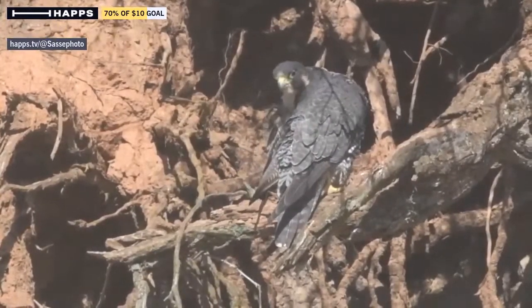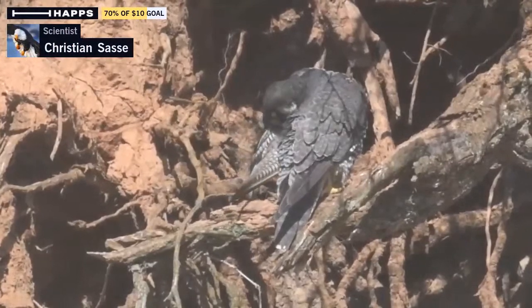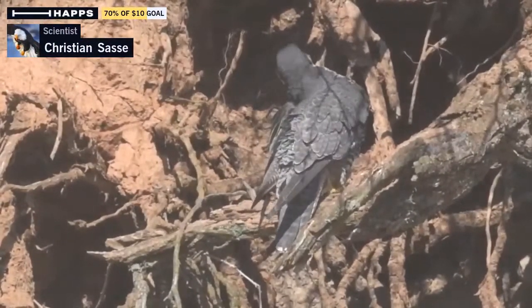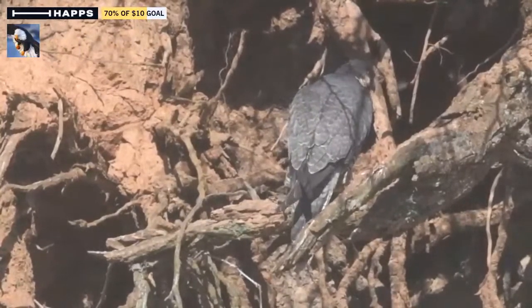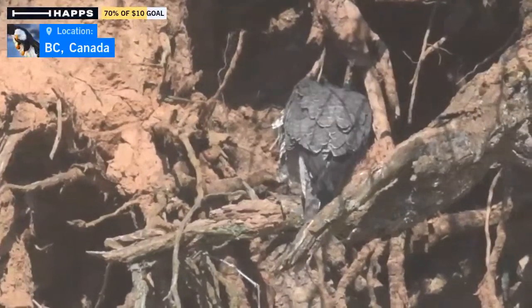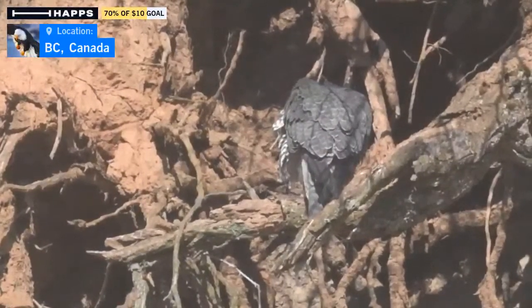But since it's weekend, we have a lot of peace here at the moment, and it's quite beautiful. So you can see her preening, and I will try and move over the camera in a moment over to the nest, and you'll see that he is holding guard there at the moment.